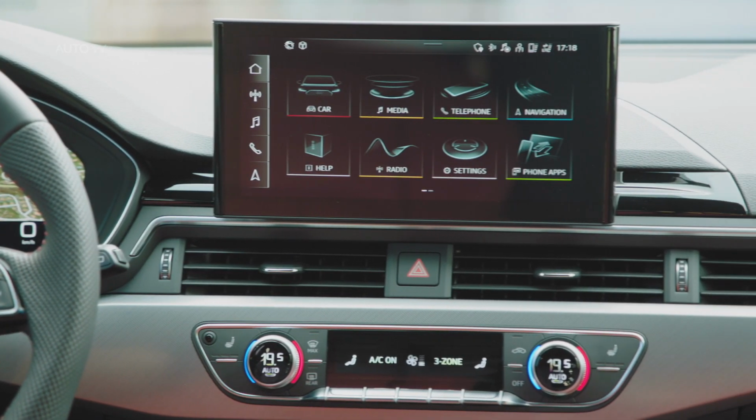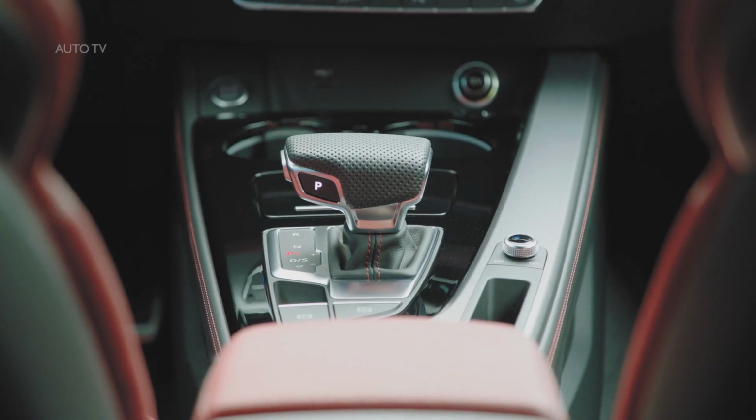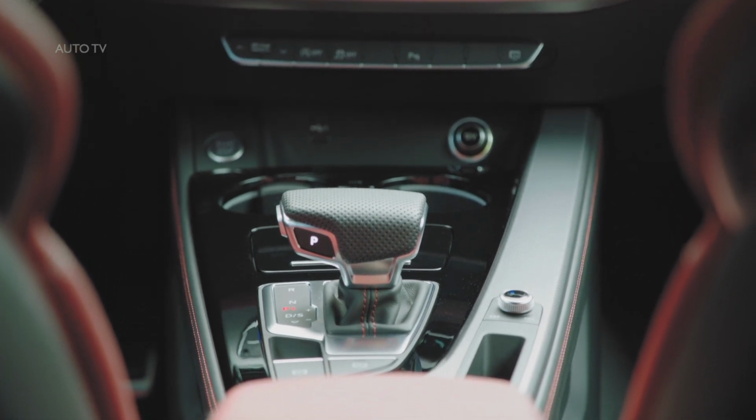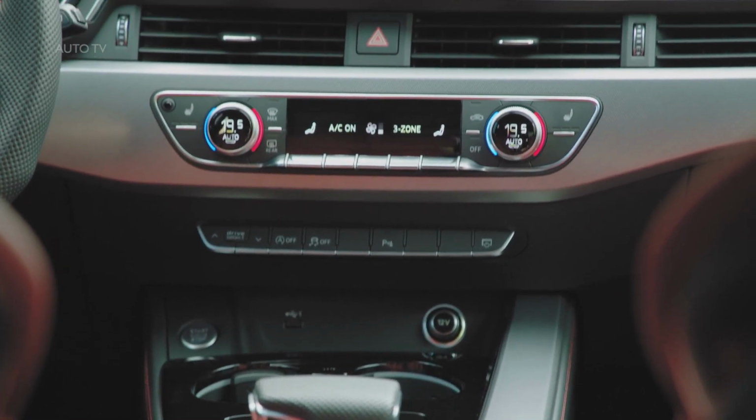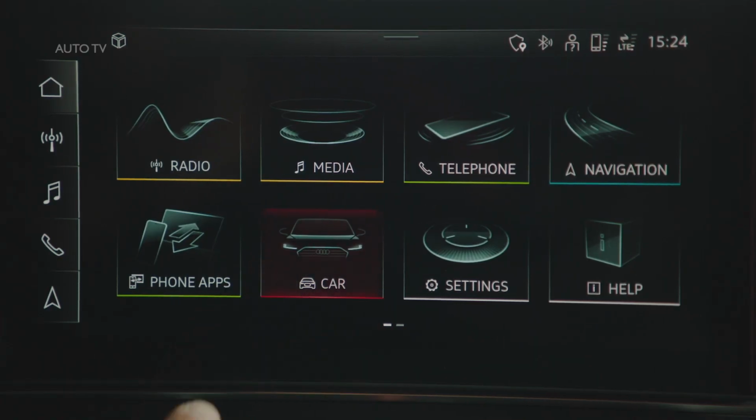Order banks for the refreshed A4 in Europe open this month, with all road models available in the summer and all models available in the fall. Pricing or availability hasn't been announced for the US as of yet, but in Germany the A4 starts at €35,900.